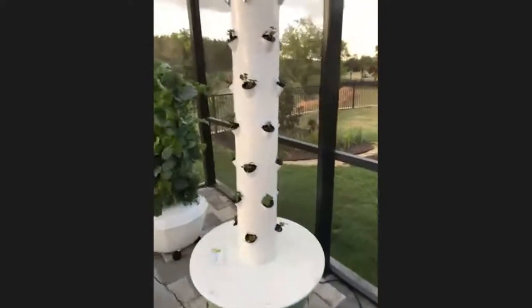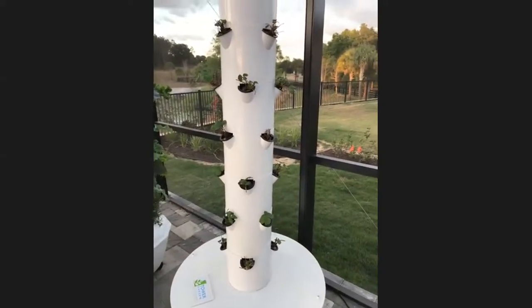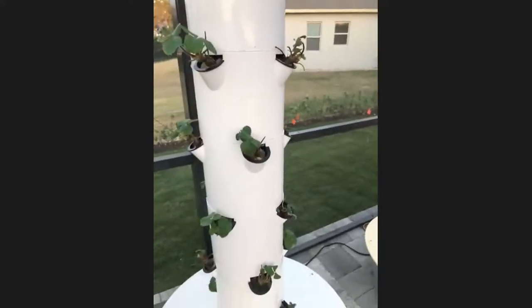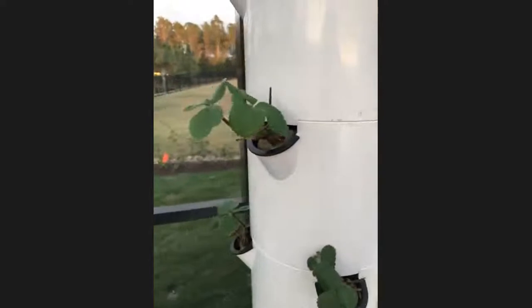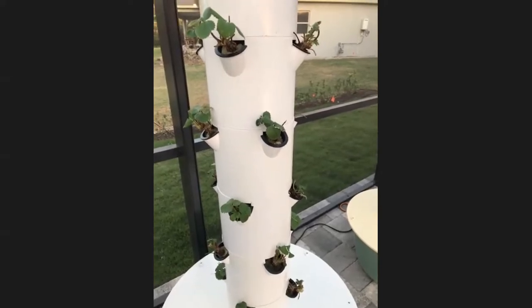And then I have always wanted a tower full of strawberries, and now I have one. I'm so excited. This is just going to be all strawberries. We go through so many strawberries. I think you can hear it too. It just turned on. And so you can see all the strawberry plants. I'm super excited about this. As I hear it watering itself, that is such a big deal.